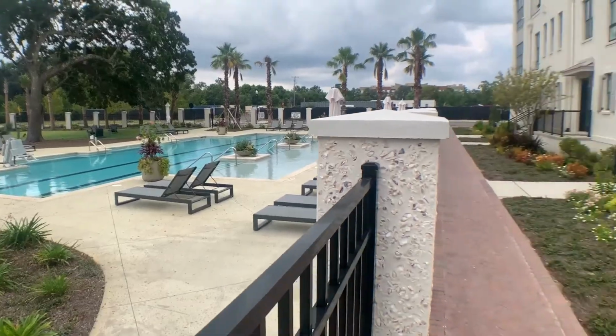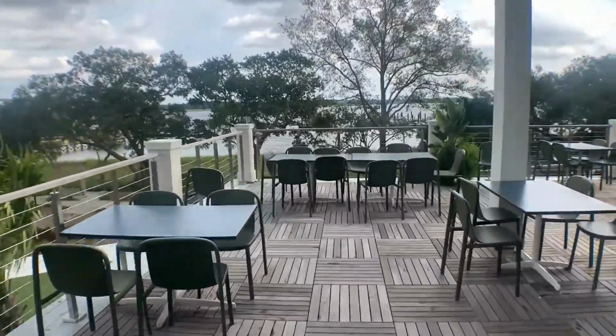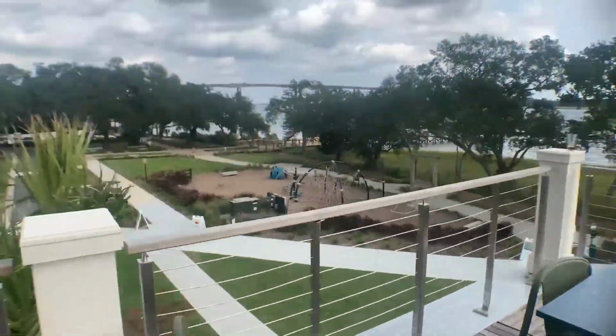Alright guys, I've shown you a lot about this area, King's Tide, the waterfront, Daniel Island. What do you think about it? I've shown you the boat club, I've shown you the pool to this neighborhood where if you purchase out here, you get the pool, the grill, I showed you the water park that they have, and I showed you King's Tide where they have the rooftop bar and the bottom restaurant. So what do you think about this neighborhood? I've also shown you two model homes that they have. Tell me, which one is your favorite? Do you like this area? I live on Daniel Island, so I love this area. I'd love to hear what you think.